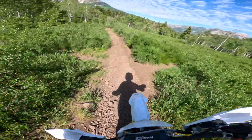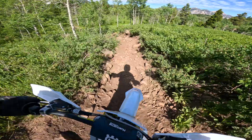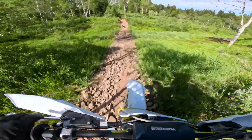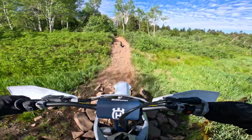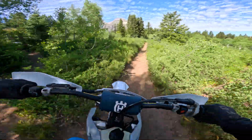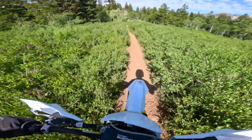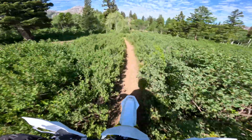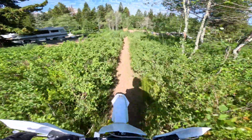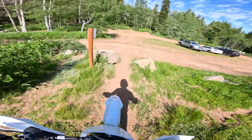Yeah, the suspension feels great. I love it. You don't feel any of the sharp edges. It does tend to kind of wash out on the trail a little, so I might need to mess with the clickers a little. But it's so plush, I don't feel any of the sharp edges at all.